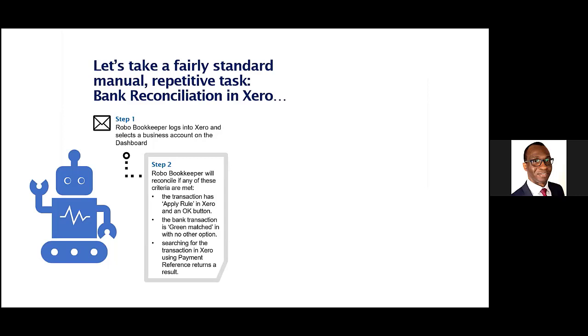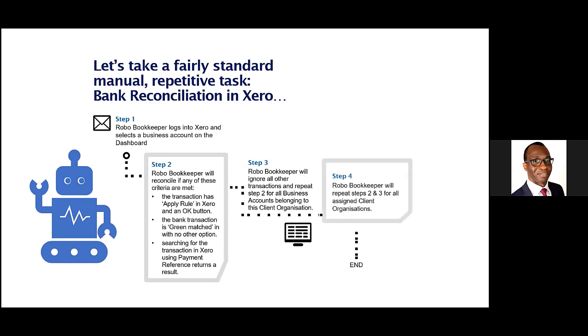And then you have scenarios where there's a payment reference, which is a unique identifier. You do a find a match in Xero, searching using the payment reference. And if it returns a result, you select it and click on reconcile. Very standard and straight through process. Now, for everything else, you have to refer it back to the client to either submit documents, or go to the likes of Dext or Auto Entry to carry out some more activities before you can complete the task. And you repeat the same process for all the bank business accounts belonging to a particular client, and then for all clients you have oversight for.